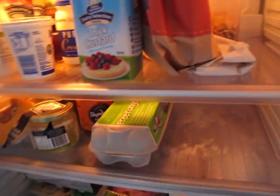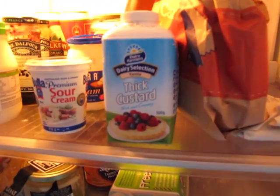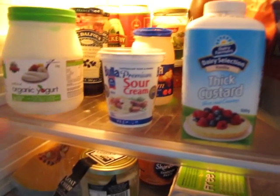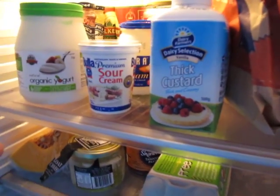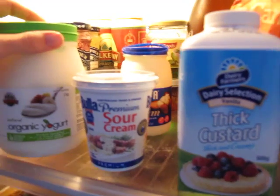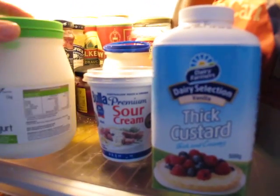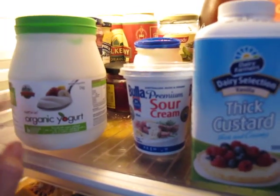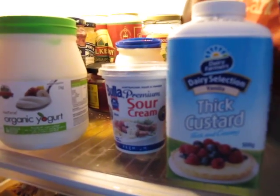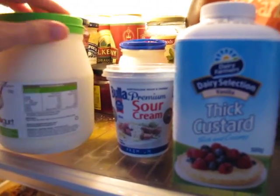Now, okay, this is a great example of what we're trying to talk about. Actually, these two right here. You'll notice that I've got the Gippsland organic yogurt here. Look, organic's great, and I know it's more expensive than the other options, but the reason why I buy this one and not the other version that Gippsland Dairy make is because it actually has significantly less sugar.